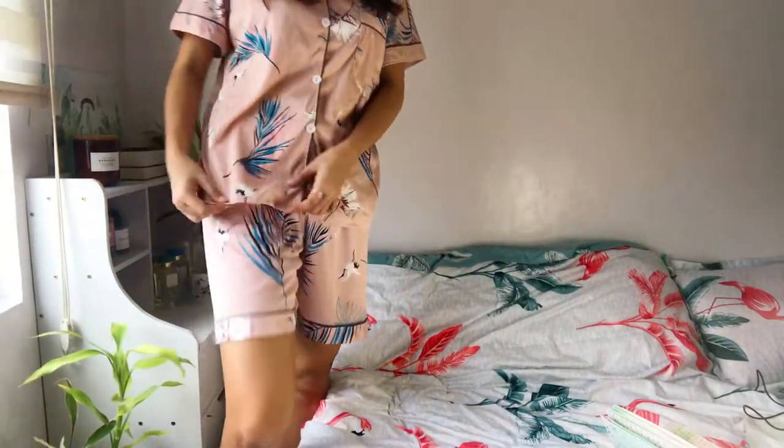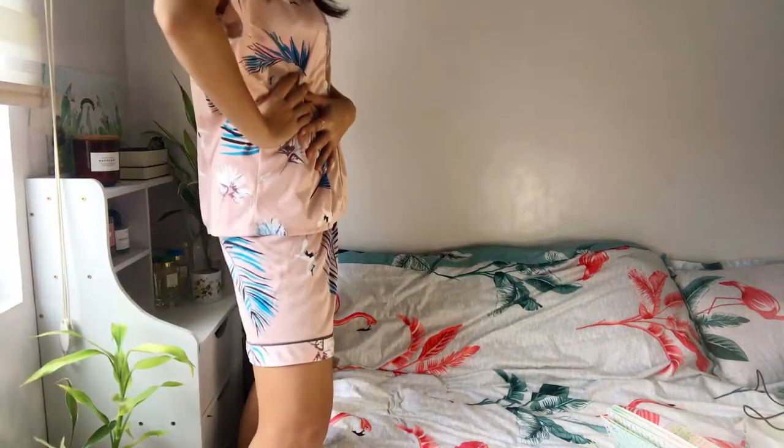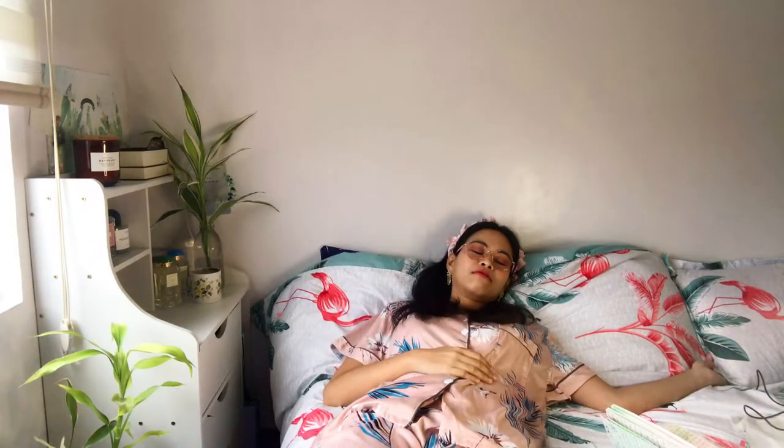So here, this one is a pink one. It has like a Hawaiian print on it, like the palm print. And the short is not too short, so it's okay. You can wear it outside as well. And this is the highlight, it also has a side pocket. This one is really comfortable. Like, I'm gonna sleep now. Huh? I'm kidding. Now let's go on to the next pajama haul.